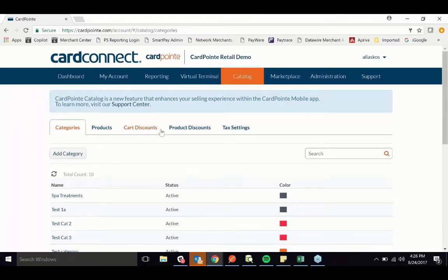I can apply discounts within that environment. I can apply a discount to the entire order, which we call a cart discount. So it's a discount on the entire shopping cart, or a product. So if I was a small taco truck or something like that, and I wanted to have Taco Tuesday, I could, again, put a discount on a single product or on an entire order.